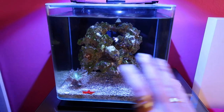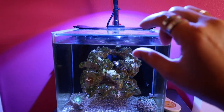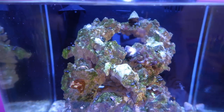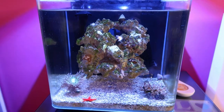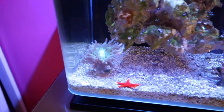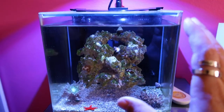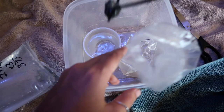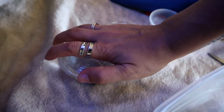For this tank, things are a little bit more complicated because it's a lot smaller water volume, so I'm gonna put them in little containers. Look, that Astro is working on the rocks, but he's just not working fast enough. Mr. Starfish is still chilling. I just don't want to add more coral to this tank until the algae is more under control. So he can go float.